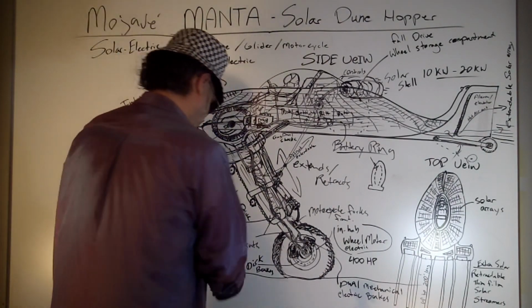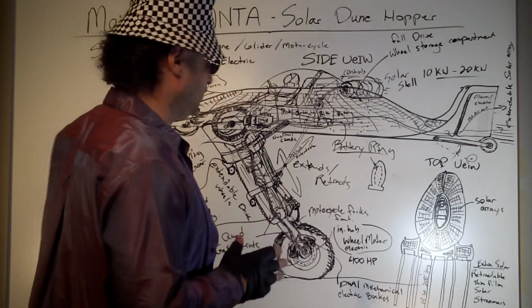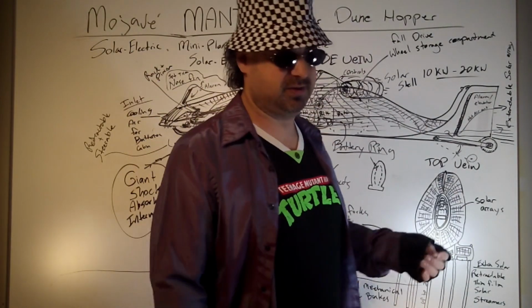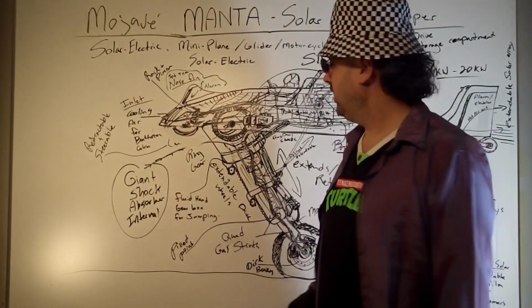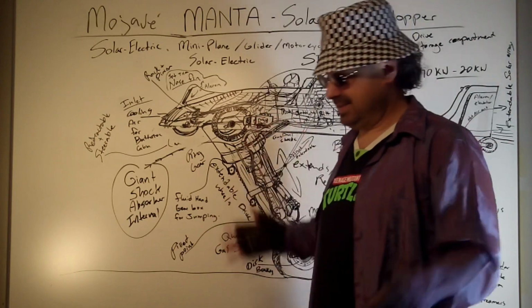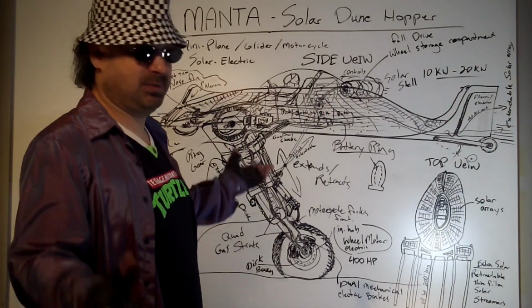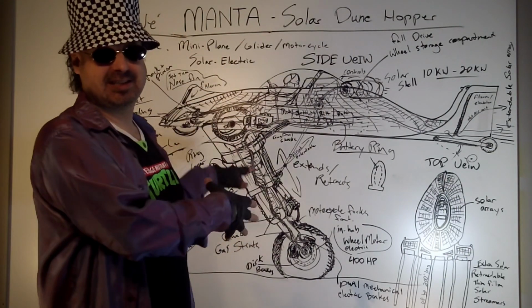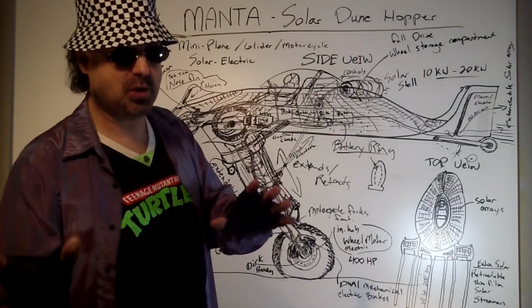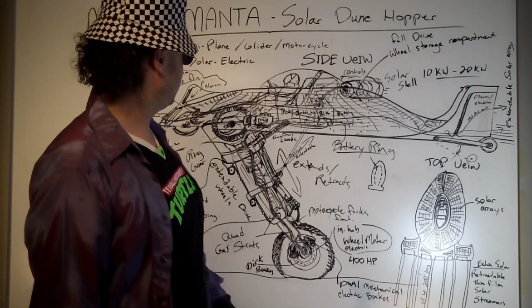Wouldn't it be fun to be carving up some sand with this thing? And I want to put a special message out to you people who do live in the desert and have way too much money. Why don't we build some of these? These would be cool. I've never seen one before. Why don't we make something cool like this? This is like a Star Wars looking thing. It's gonna be cool. I think it's gonna be hot.